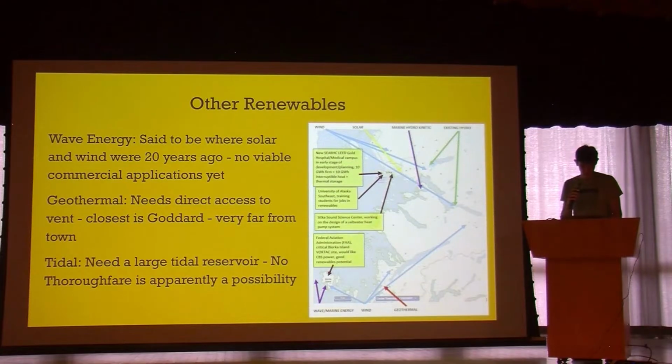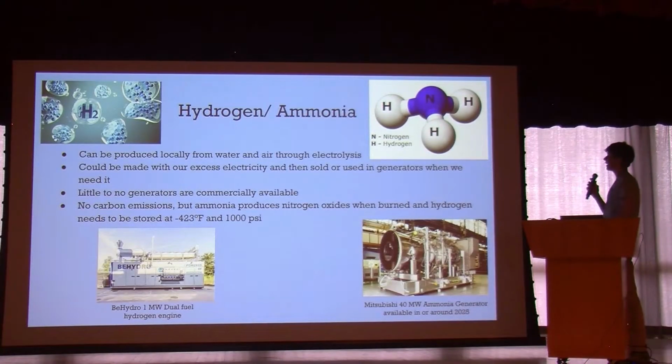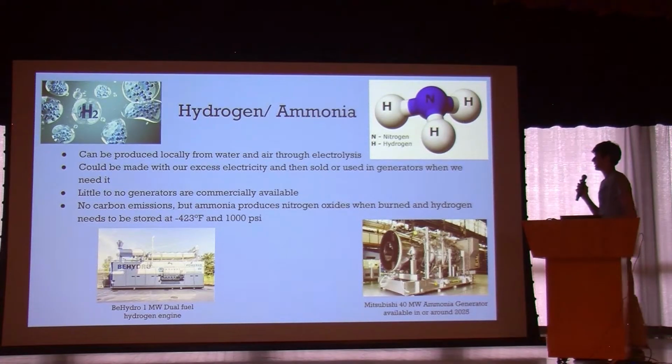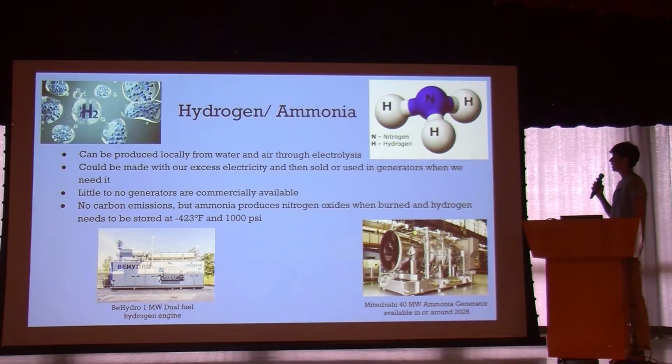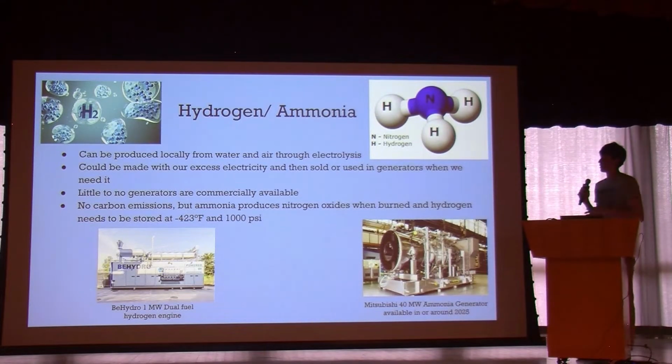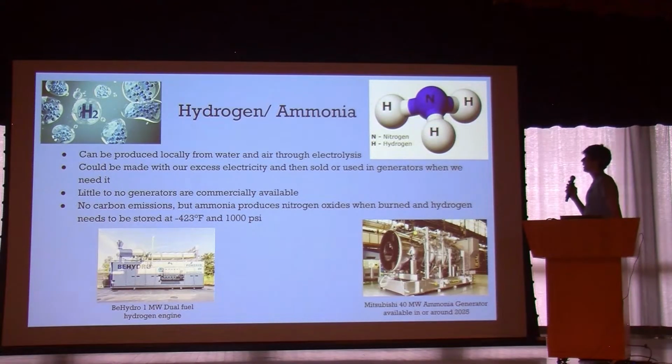Yeah, that's other stuff. And then hydrogen and ammonia. Again, Ford Christensen is super interested in this stuff, and I think a lot of people at the city are getting more interested in this. And it is definitely interesting. So basically, hydrogen and ammonia are carbon-free fuels, and they're produced pretty simply from using basically air and water.